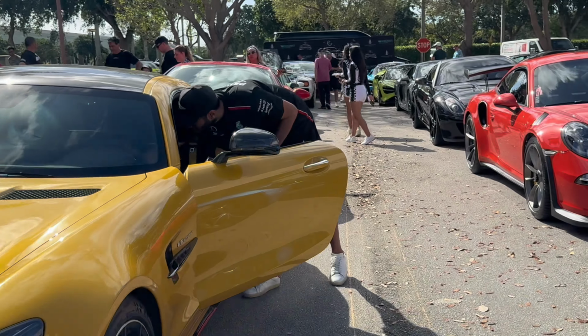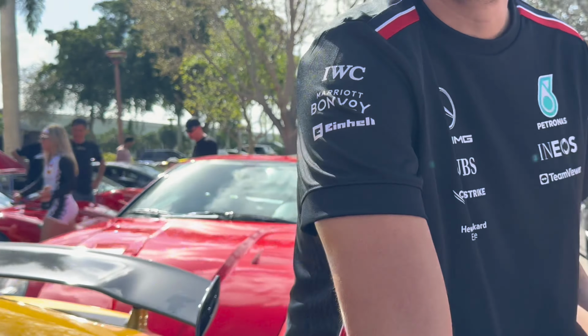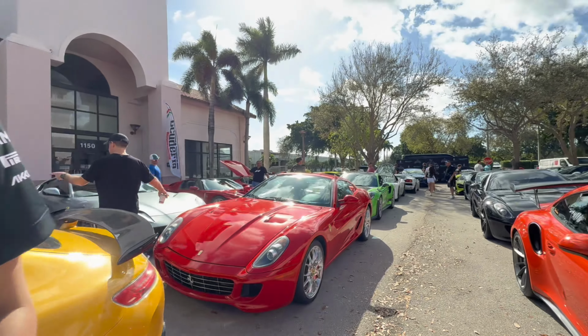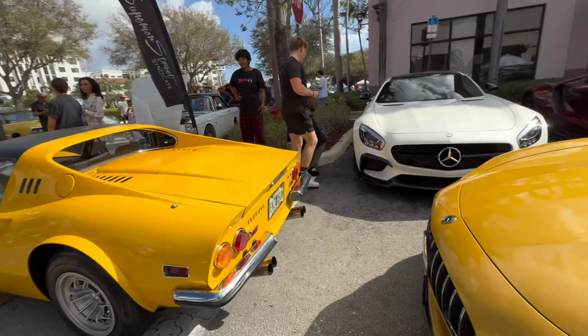And look what we have here. Yo, this is such a sick car, bro. Oh my God, Royce. What's up? How you doing, Royce? Good, good. It's a pretty good turnout. Yeah, Hod just left. Oh, he left? Yeah. All right, so I don't even know where to start. There's so many cars here.